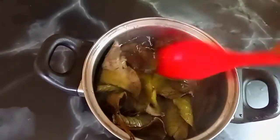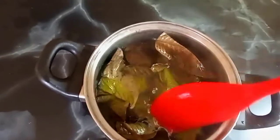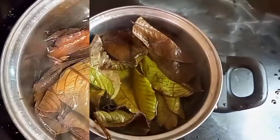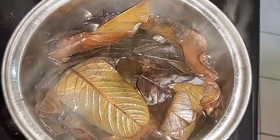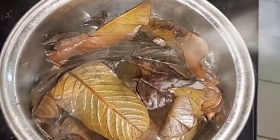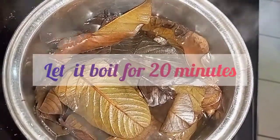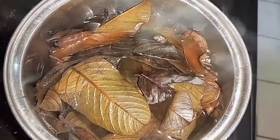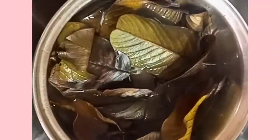too many to overlook. From damage repair to hair regrowth, guava leaves have given substantial results. So guava leaves help to control hair loss. There are numerous benefits of guava for hair. The properties in guava leaves help cure various hair problems, especially hair loss.